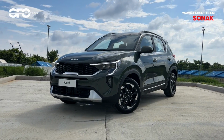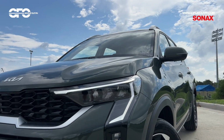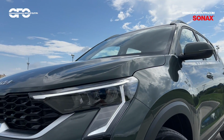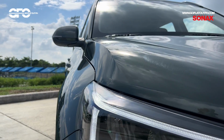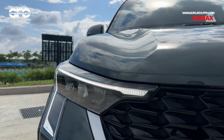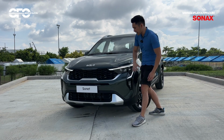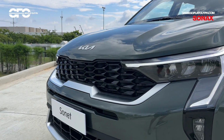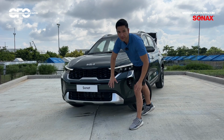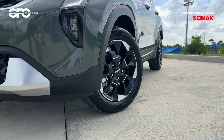But anyway, before we talk about the pricing and the features, let's first talk about the way the car looks. So what we have here, by the way, is the range-topping SX model. So with the SX, you have your full LED lighting along with these nice set of LED daytime running lights. Also with the SX variant, you have here a very sporty front bumper, which is characterized by this sort of faux skid plate effect provided by the silver trim here sa baba ng kanyang front bumper.